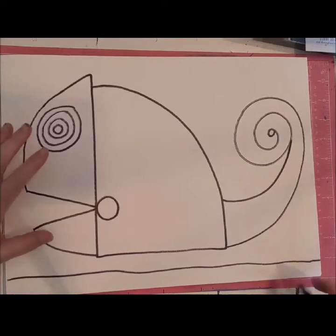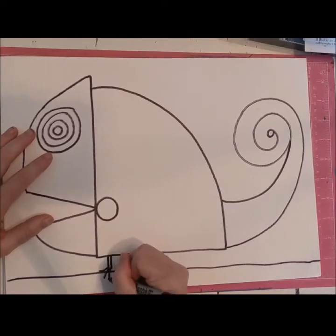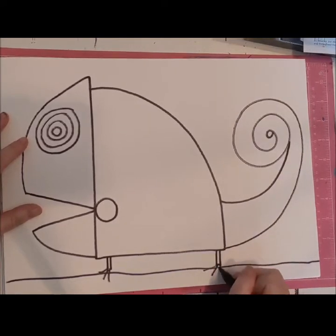So we're going to keep our feet simple. So we're going to come right here. We're going to make 2 lines, and on the bottom, we'll put a little line, and then we're going to go 1, 2, 3. And then we're going to come back here, draw our skinny rectangle with 2 lines in the bottom. 1, 2, 3.